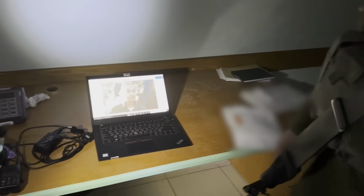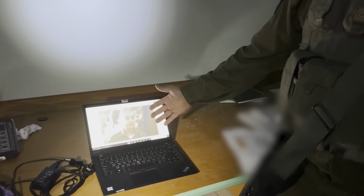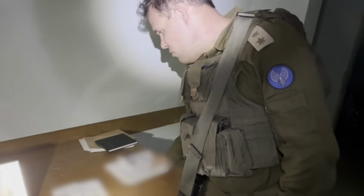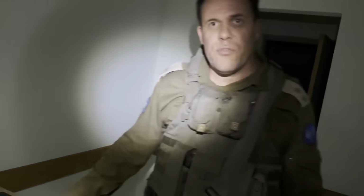This is Israeli private Megidish, who was taken hostage by Hamas. She is home with her family because we were able to rescue her. But this picture was found on this computer, in addition to other interesting documents that will be processed, and we will use them in order to continue our fight.